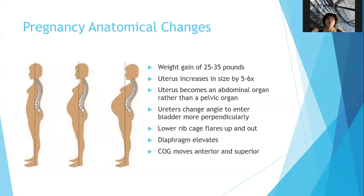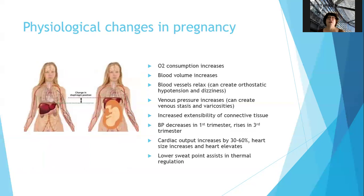And the interesting thing is during the whole process, it's changing every day. So your balance is changing every day. Your center of gravity is moving, it's changing every day. And all these changes are happening all the time. So it's kind of an interesting thing. I personally have never experienced it. Some of you probably have. But when you're treating someone in therapy who's pregnant, it's interesting to see the changes that they're going through. So physiologically, oxygen consumption increases, blood volume increases, blood vessels relax, and that can create orthostatic hypotension and dizziness with change of position.